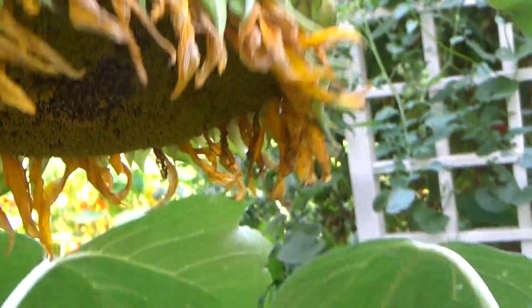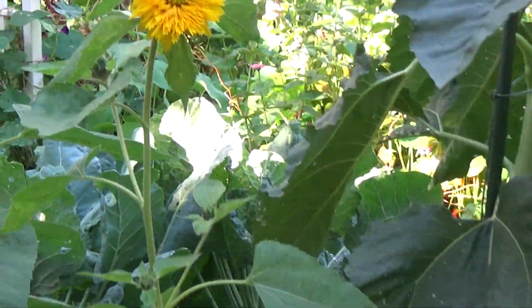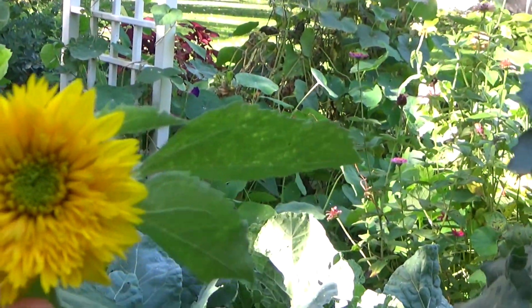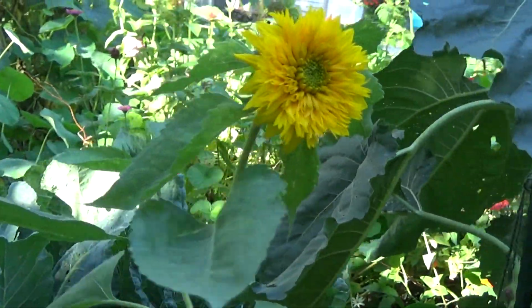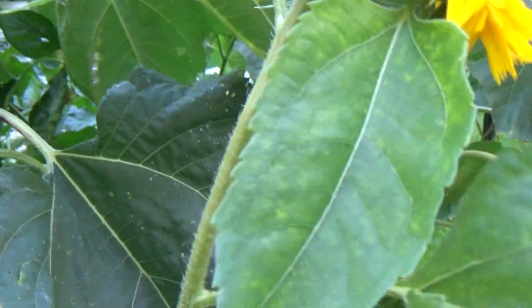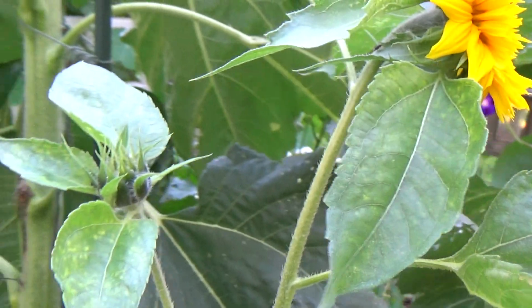They're huge, huge. And this one over here. Oh, look how neat this one looks. This just opened up because I was back here yesterday. And I like how these kind of branch off. They don't just get one big head and be done. So I'll get more color there.